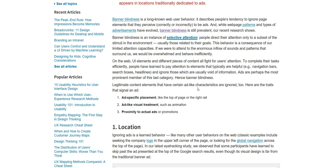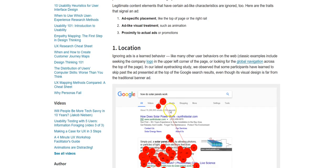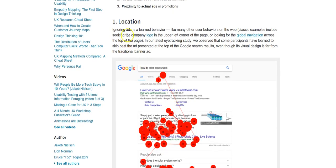Here are the traits that signal an ad. Ad-specific placement, like the top of a page or the right rail. Ad-like visual treatment, such as animation. Proximity to actual ads or promotions. So number one, location. Ignoring ads is a learned behavior. Like many other user behaviors on the web, classic examples include seeking the company logo in the upper left-hand corner of the page, or looking for the global navigation across the top of the page. So here we see the global navigation right here and the logo up there.